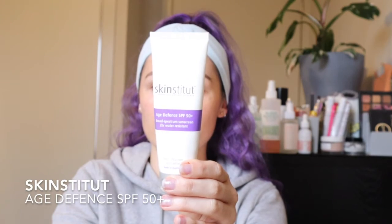But my second favorite, again, you should sunscreen your hands. My second favorite is the Skinstitute. This is the Age Defense SPF 50 Plus broad spectrum sunscreen 2 hour water resistant. Can a name get any longer? Bloody hell.